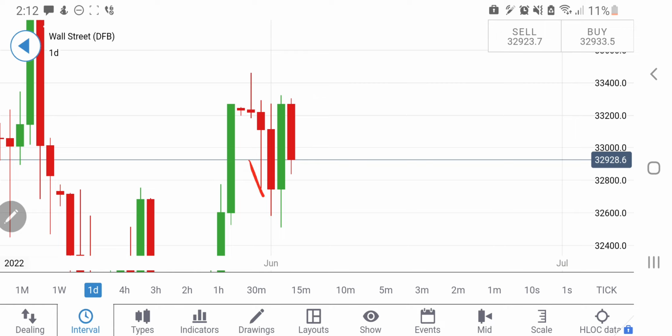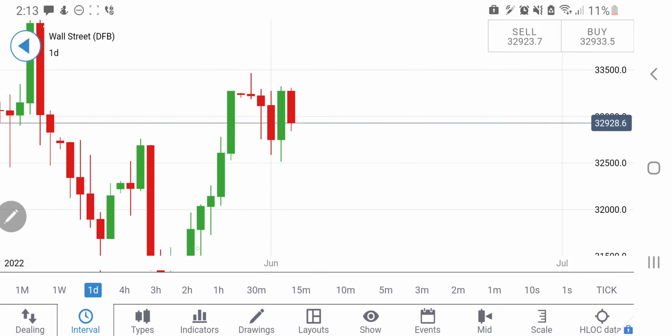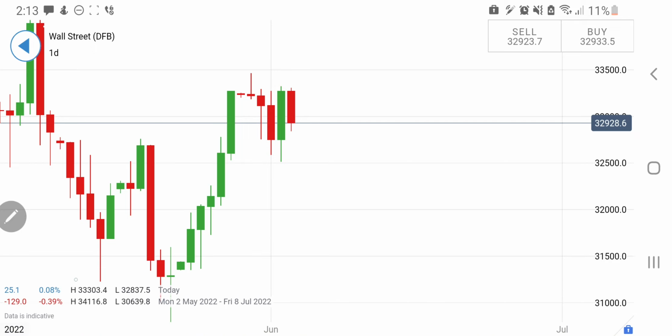Also on the downside, see these three candles, lower lows are being made. There is a support at 32,600 and 32,500 levels, which I think it needs to sustain if it needs to continue in the bullish channel. Also look at this, it has had a strong rally. After this it is trying to consolidate in this zone before it looks over to any further rise. So this is what we can see from the daily charts.